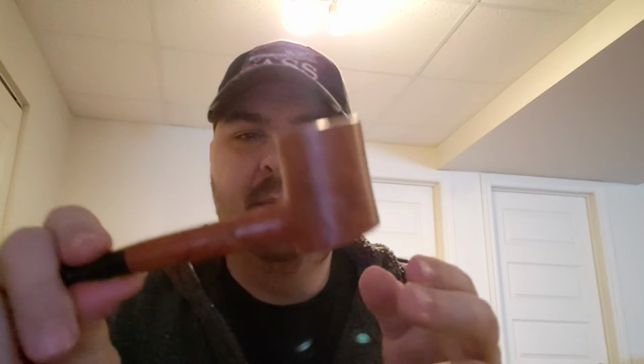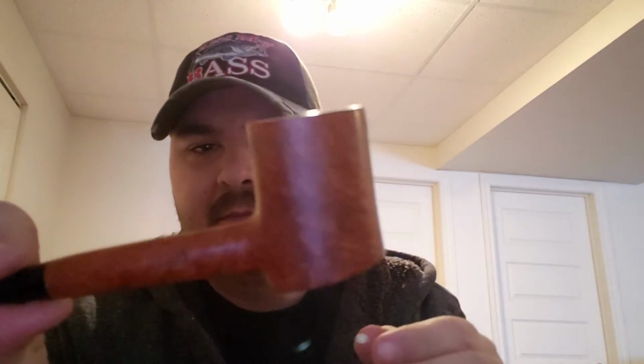Smoking some Marlin Flake in my Radice. Beautiful pipe, Radice.